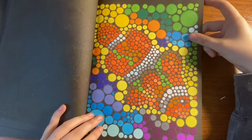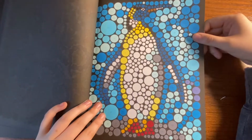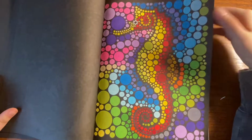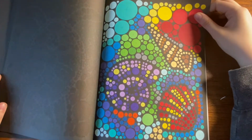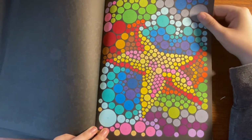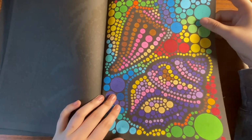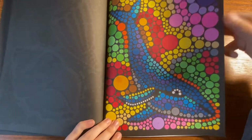This was the first page I did in this book because I could tell it was a clownfish, and clownfish are my favorite fish. I love this page. I love all the blues. Blues and oranges are definitely my favorite color. I couldn't tell what this was for the longest time, but it's a starfish. When I was trying to color it, I was like, what the heck is this? And then when I finished it, I was like, oh, it's a starfish. I really like this one too. Again, they're just kind of throwing all the colors in there. It looks really cool.